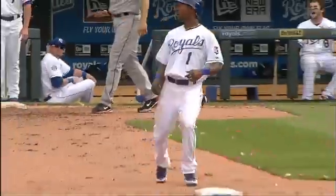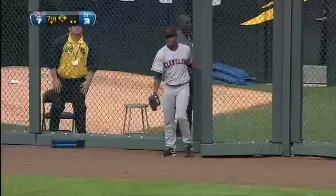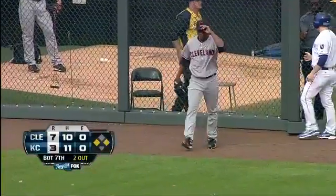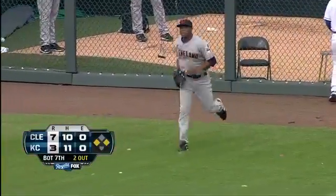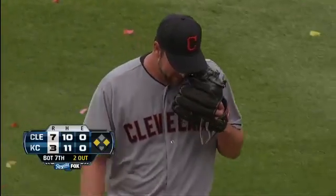Dyson run on the pitch. He saw Chu wasn't going to get it, and he kept going to third. So a little two-out rally, and Manny Acta, he's going to come out to the mound here, and Derek Lowe's done. So the Royals down by four. They have two on with Eric Hosmer coming up.